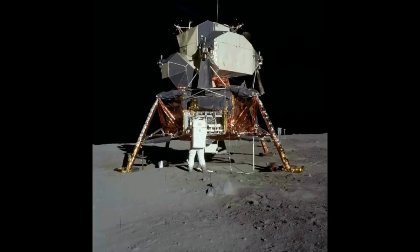But all the pictures that I'm going to show you are from NASA.gov. NASA.gov also provided a link to an Apollo image archive, so that's where I got a number of these pictures. So let's dig into this a bit.